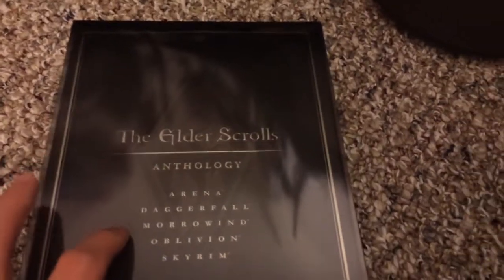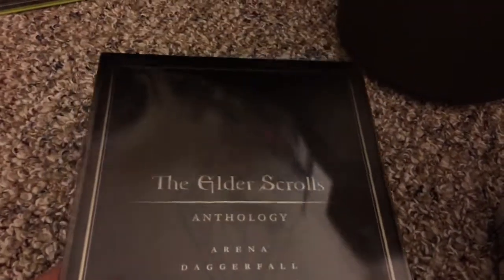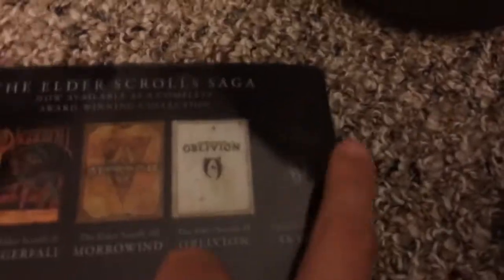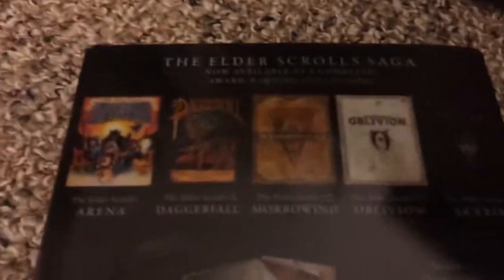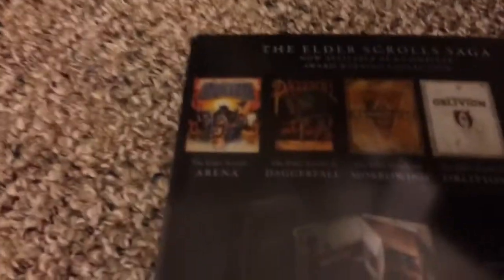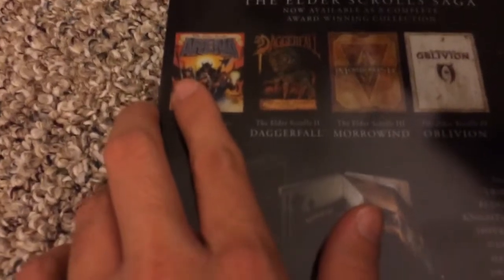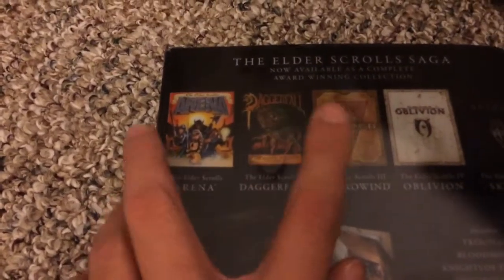Then finally, the Elder Scrolls Anthology, which again is another one of my favorite franchises. It seems like I'm saying that every which way here, but this is all the games in the franchise up to this point, and this is actually on PC. My PC actually can't run Skyrim, which is the latest one, and it's included in this, but I do have Skyrim on Xbox. But I definitely want to play some of the more classic ones, like Arena, which was the first one, and Daggerfall, and Morrowind.